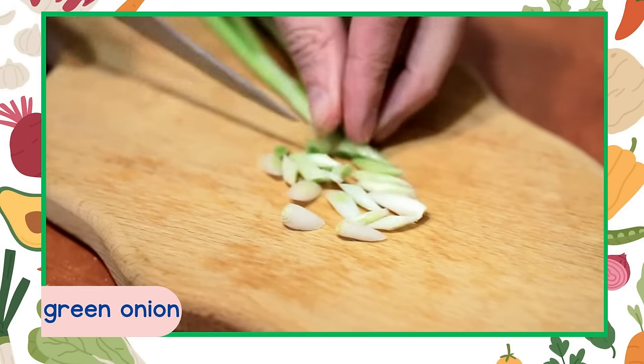What is this? Do you know now? It's a potato. This is a potato. What color is the potato? The potato is brown. Brown potato.